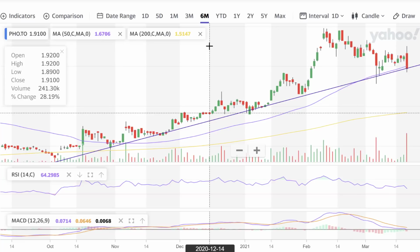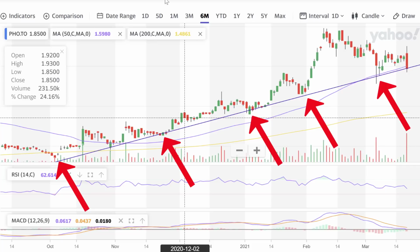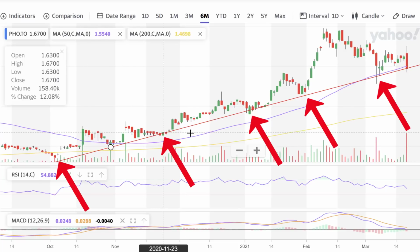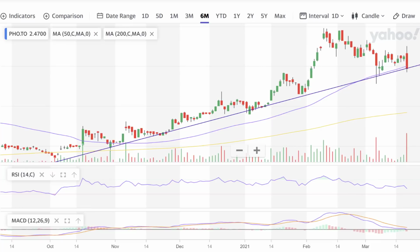I've drawn this really nice trend line in the dark purple that shows Photon Control's overall trend upwards has this common point where it bounces off of it when it comes back down, goes up, hits this line, bounces back. So you can see it's done it 1, 2, 3, 4, 5. It's on its 6th time hitting this line, but it has not yet bounced off. So we're waiting to see if Photon Control will continue this.